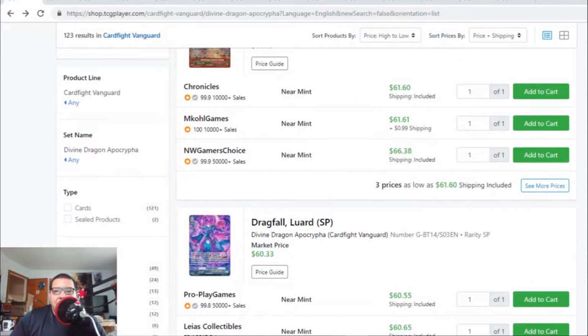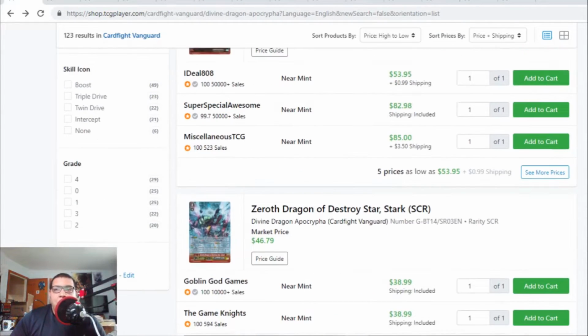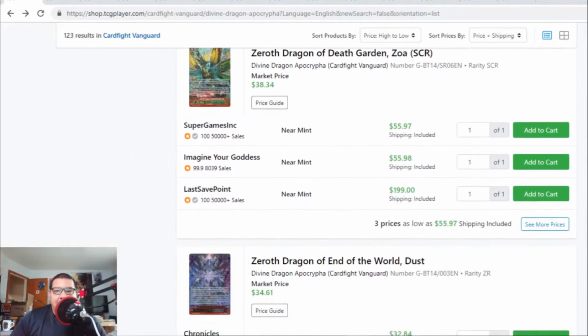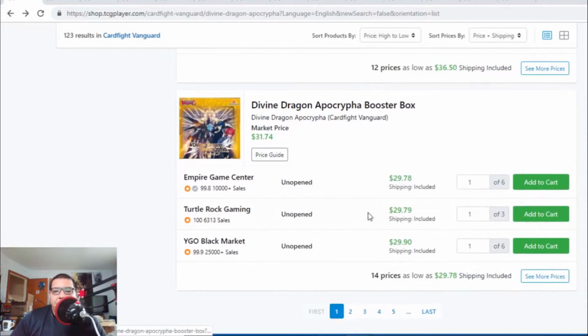As for the other Xerath Dragons, they're actually dropping down a little bit in price. A lot of them are below 60 bucks, almost at 60 bucks. A lot of the Xerath Dragons are finally dropping down. Besides Zoa, for some odd reason, Zoa is still money. The Secret Zoa is like 55 to 56, and then apparently to 200. But every other Xerath Dragon is slowly dropping down.